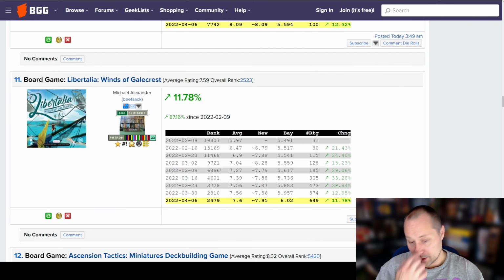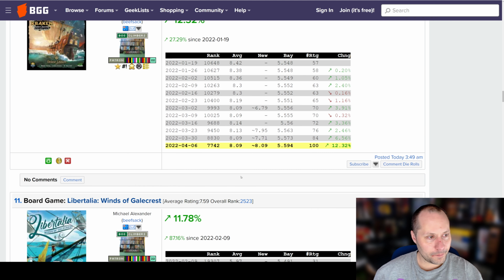And we have Libertalia. So we've seen this for a number of weeks. Now this week it jumped back up with a good number of ratings and actually above 7, almost 8 or above 8. I still think this is not going to get in the top 100, but it's probably going to land in the 300 to 100 range.